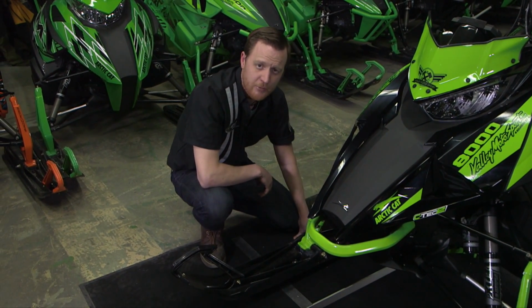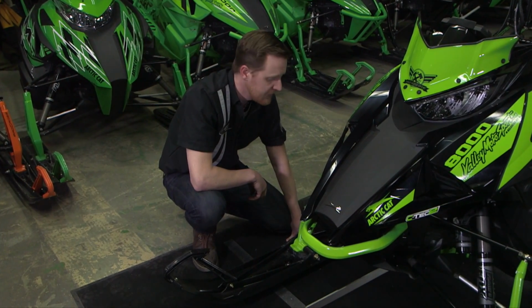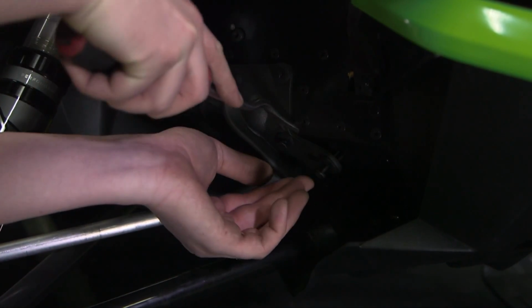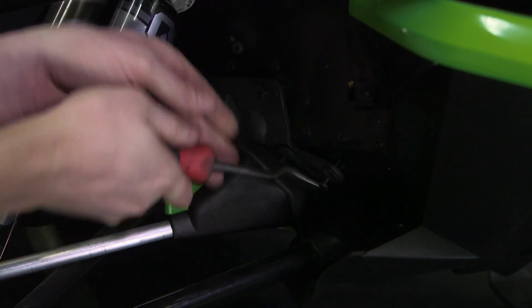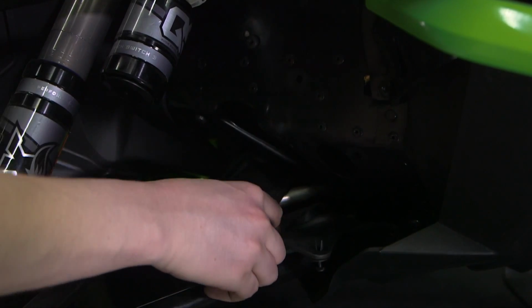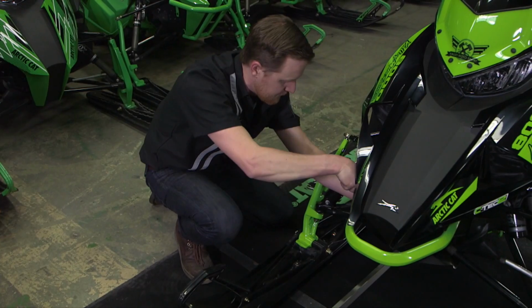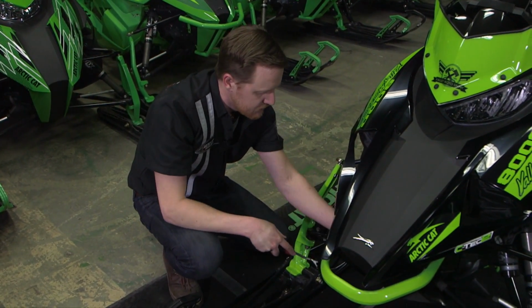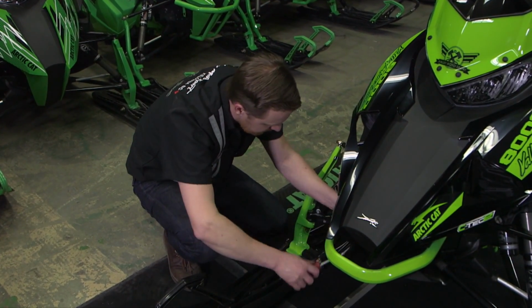Even though this machine has properly been adjusted, if we needed to adjust the toe in or toe out on this machine, what we would need to do was grab our tool and pop the inner boot so that we're able to access the inner tie rod nut. We can do this by just pulling out the push pins that are in the inner boot and peeling it back. This gives us access to the inner nut so that we're able to adjust the toe in and toe out of the machine.